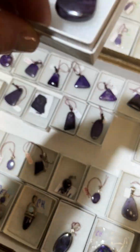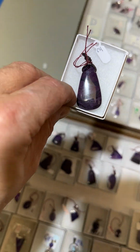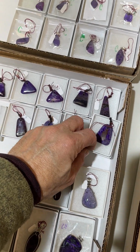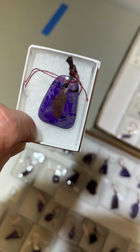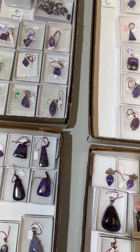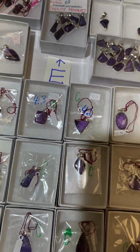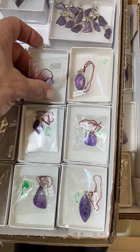You get really gorgeous patterns like this one here. And this one has a bit of boostomite, the red right in the middle, and then some cool purple all around it. Over here, we have some other nice pieces like this triangular one, which is awesome.